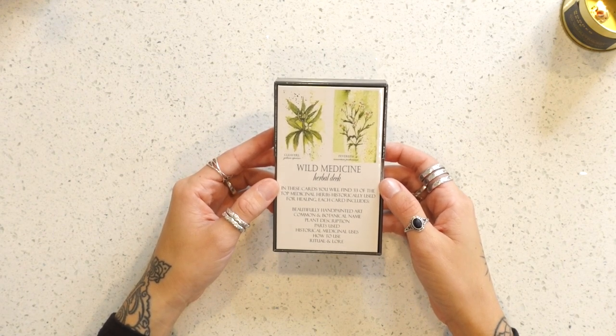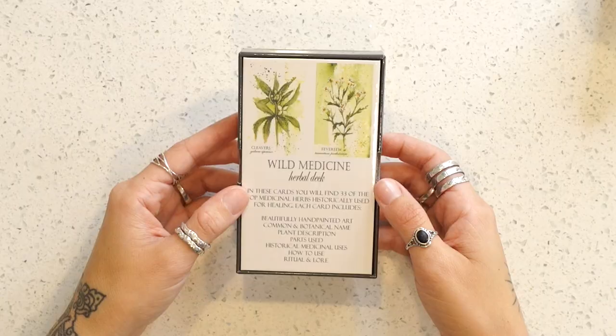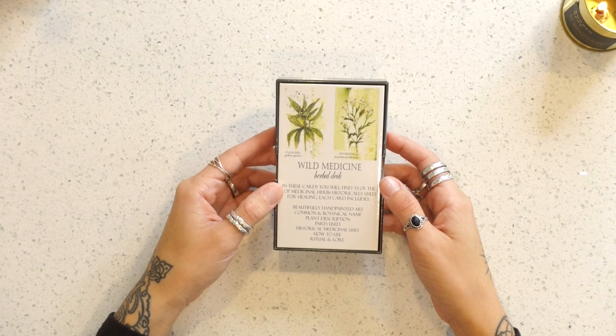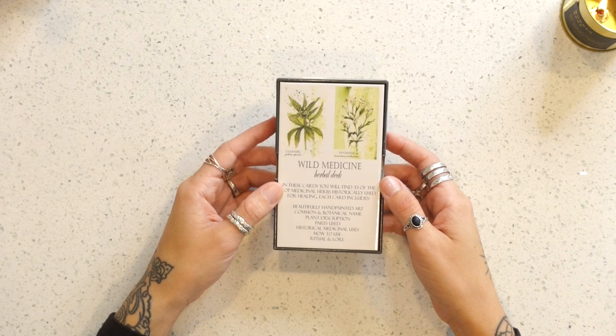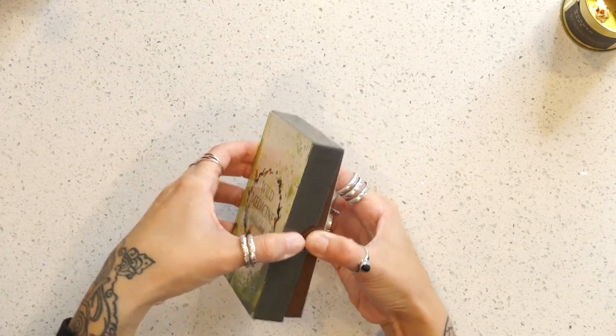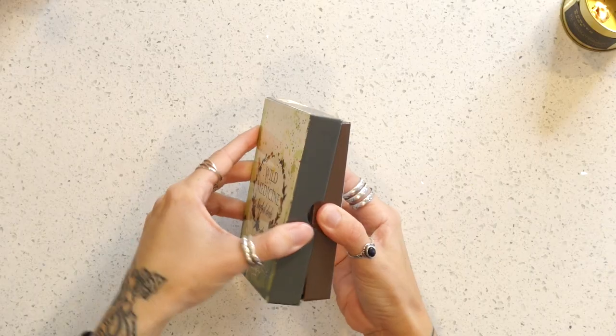In these cards, you will find 33 of the top medicinal herbs. Well, I guess in England they say herbs, so I'm not wrong. Historically used for healing. I love this. Each card includes beautifully hand-painted art, common and botanical name. Wait, is this bulleted or is it a sentence? Okay, common and botanical name, plant description, parts used, historical medicinal uses, how to use, and ritual and lore. This is so fun. I'm stuck.